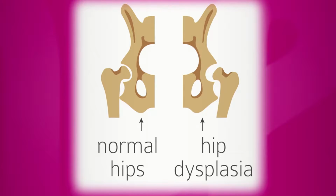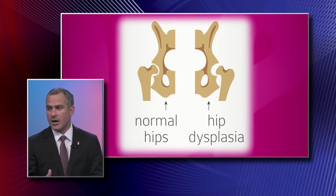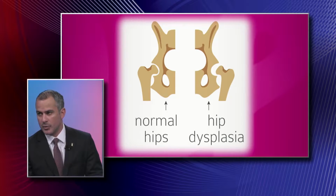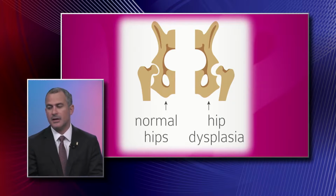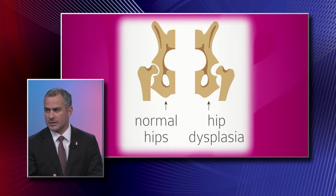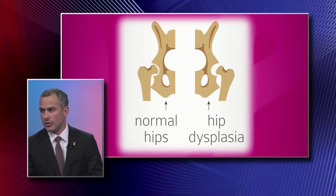What exactly is hip dysplasia, Dr. Suarez? So hip dysplasia is the medical term for when the hip does not develop as normal. And usually what happens is the socket side, or the acetabular side, is a lot more shallow than it's supposed to be. It's supposed to be a ball in a socket, and when the acetabular or the socket side is a lot shallower, then it predisposes the hip to get abnormal forces, which develops arthritis early on in life.